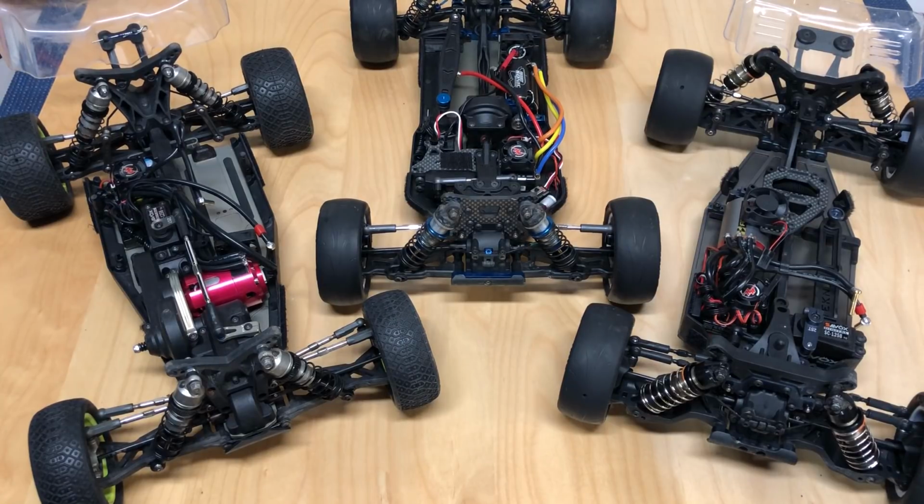Next thing I want to talk about is the design, and what comes in first for me is the B64D. Definitely the cleanest, most elegant design, very straightforward, easy to maintain, a lot of adjustments. Actually has the most adjustments of all these different kits. You can adjust axle height, you can adjust toe, track width, kick up, all those good things. So definitely I think it has the best design.